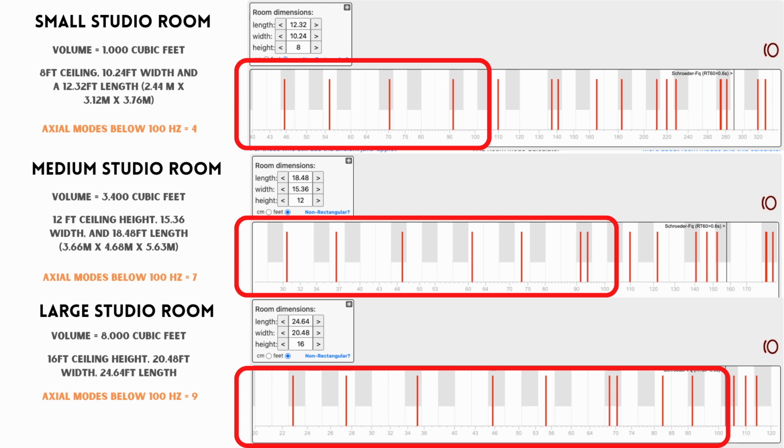So on the smaller room, you can see, okay, we've got 4 modes in the low frequency spectrum from 100 hertz and below. And we also notice that it doesn't go very low. It kind of peters out earlier than the bigger rooms. And then in the mid room, we're going to have 7 axial modes below 100 hertz. So you can see that as we increase the room size, we get more modes in the low frequency spectrum. And then we also see that, look, that lowest mode went lower than the smaller room. So we're actually getting a smoother response lower into the frequency spectrum, which, remember, is a good thing for sonically what we hear out of our speakers.